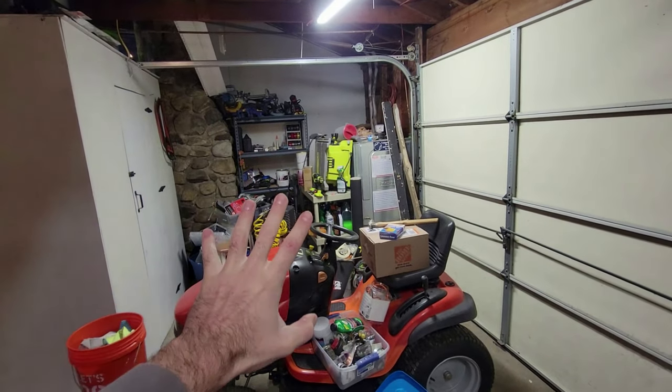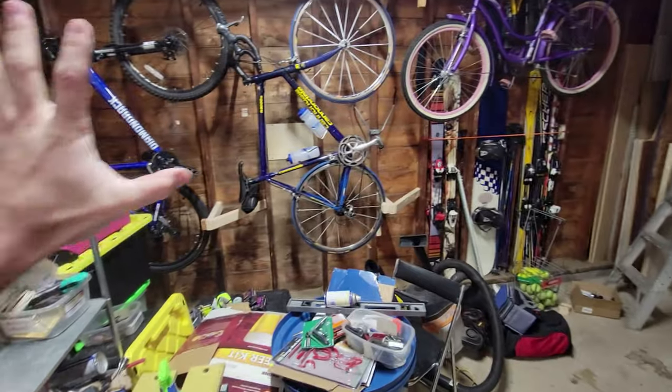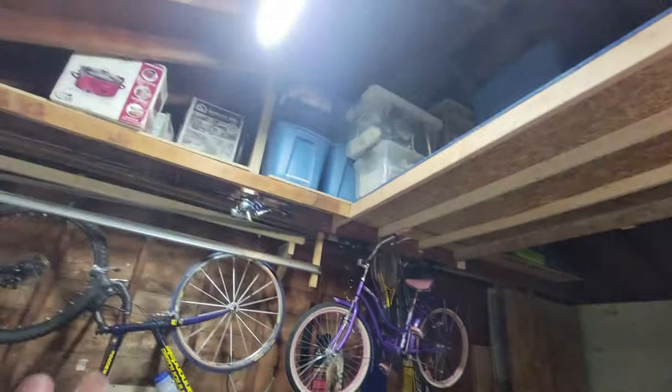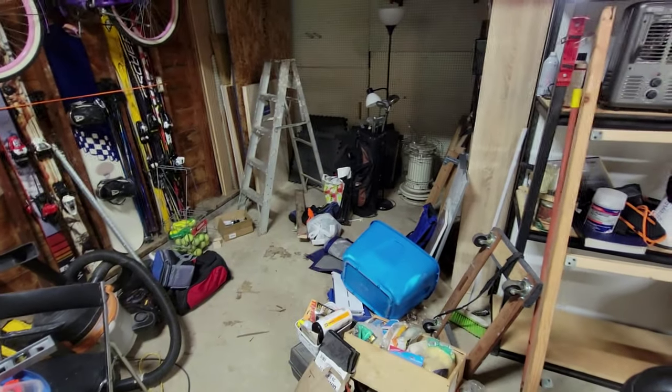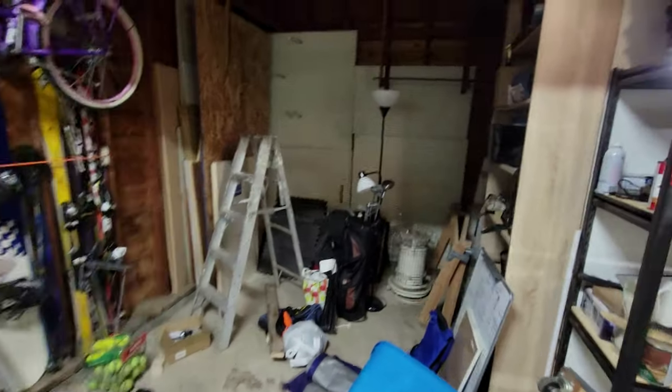That's like the whole tool world over there. This is kind of the hobby sports world. This is more long-term storage. This is slightly more short-term storage. This is going to be the open bay for the car to come in and out of.